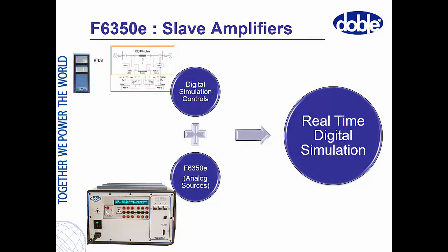One more model is available, and it's the F6350E. This is very useful when you want to do a real-time digital simulation of power system events. This visual shows an application of the F6350E, which can be used with a real-time digital simulator to check the behavior of a protection system by simulating a series of power system events. In this case, the F6350E simply provides high-power current and voltage sources as slave amplifiers.